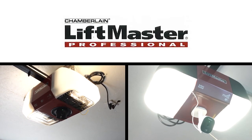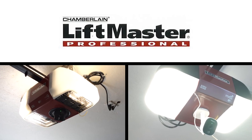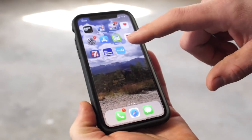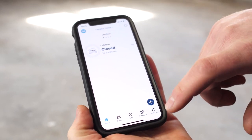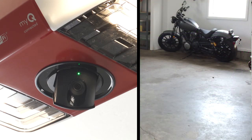Today we will be showcasing two of LiftMaster's newest operators and the safety and security features that go along with them. One of the operators we will be talking about today is the model 85503. It's a DC battery backup belt drive operator. It comes capable with Wi-Fi. It's a Connect to MyQ technology where you can run it from your smartphone. Some of the safety features on the camera would be a night vision and a glare resistant lens, letting you see at all times of day.